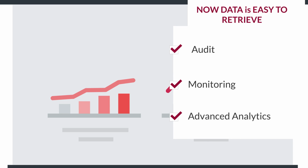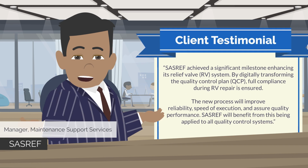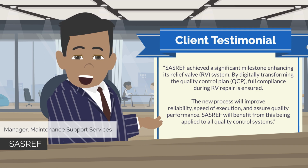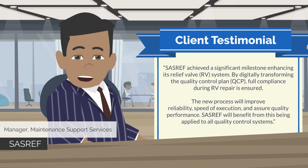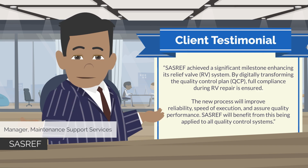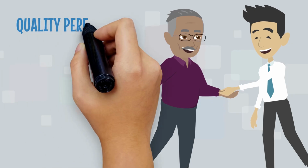SASREF's Manager of Maintenance Support Services declared at the end of this project that because of our successful implementation, the company achieved a significant milestone in enhancing its relief valve system. He added that by digitally transforming the quality control plan, full compliance during RV repair was ensured. In addition, the new process would improve reliability and speed of execution, ensuring quality performance.